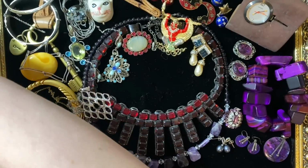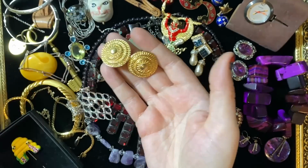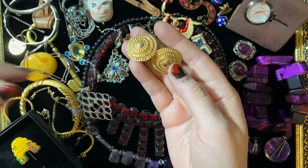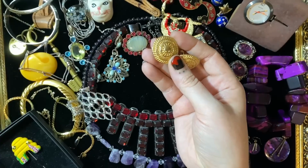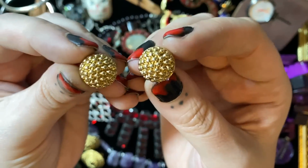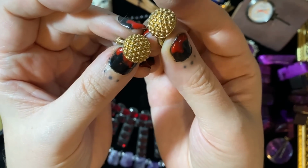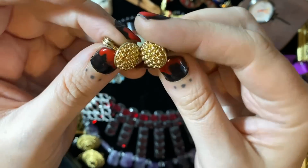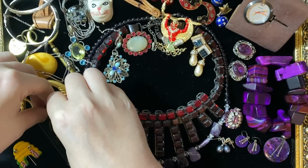Bunch more gold stuff. We've got some fab gold coloured earrings. So we've got some more Monet. These ones, nice big chunky ones, signed Monet on the backs there. They look lovely after putting them through the machine. And then these ones, these little knobbly ones, they remind me a little bit of, is it jelly tots? No. There's some kind of sweet that looks a little bit like that anyway.